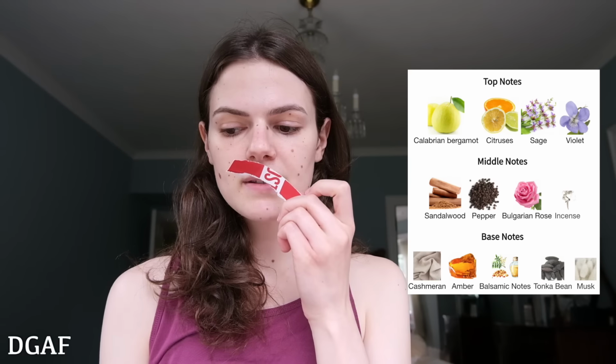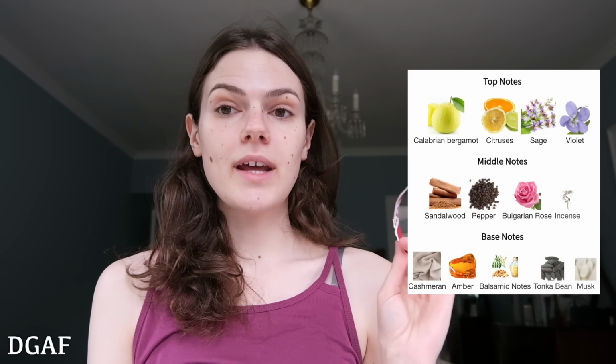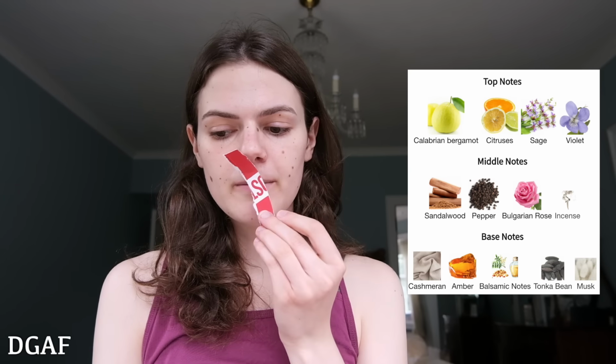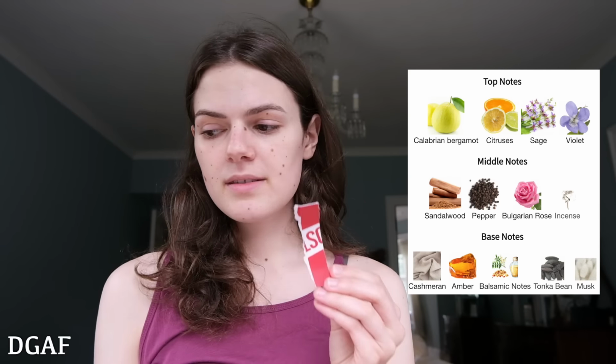Okay, the final one that we have is DGAF, which is another one that I haven't heard anything about. It says bergamot, incense, and sandalwood. It smells like any kind of powdery, citrusy men's scent. I've walked into an Abercrombie. It smells like La Nuit de l'Homme, but fresher. It's not horrible, but I don't think the citrus really blends very well with the background. The citrus is hanging out on top, and then there's more happening under, but it's not blended.